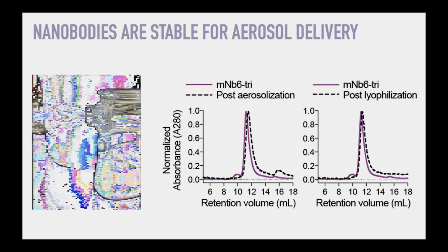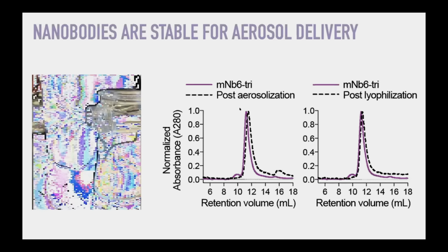And critically, what we see is that either in the pre or post aerosolized form, you don't really see a dramatic change. So these molecules are a characteristic size, and when you aerosolize them, they stay as that size. They don't really aggregate up into the larger space and get all jumbled up and broken.